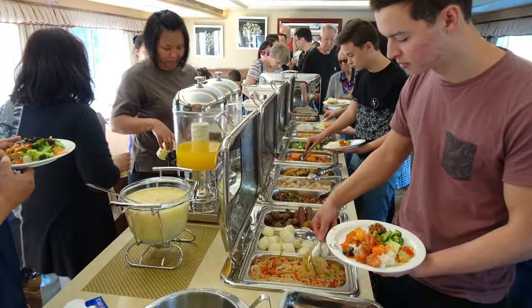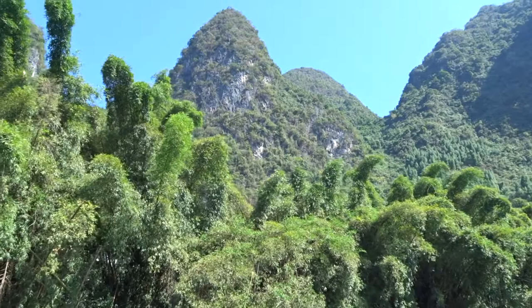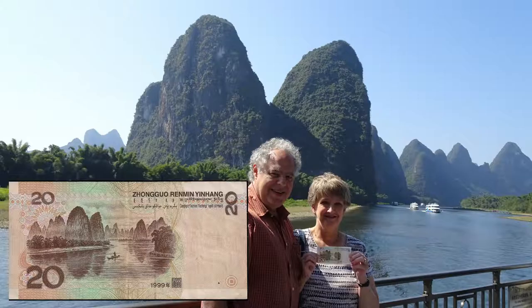Our lunch was all cooked on board, with food brought in from the local villages on small boats. This area is called the Yellow Cloth Shoal, and it's famous for being depicted on the 20 yuan banknote.